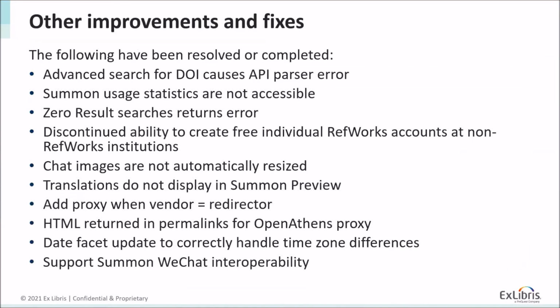For a little while, the Summon usage statistics were not available, and the zero results search report, if you were able to get in, was returning an error. We've addressed both of those things. You should be able to go in and access your Summon usage analytics now and see that zero search results report.